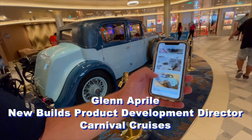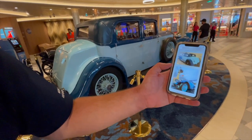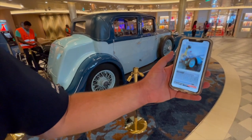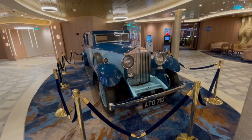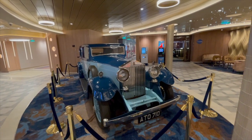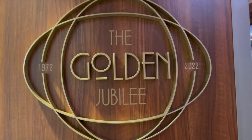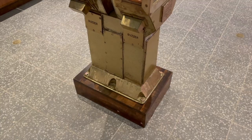We had it brought to a shop in Turku, or near Turku, Finland, and touched it up a little bit, and then there she is when she arrived in Turku, getting ready to be loaded on board. Wow. Spirit of Ecstasy hood ornament, right? Fittingly, the Spirit of Ecstasy is parked outside of my favorite space on any active ship, the Golden Jubilee, although I'm admittedly biased.